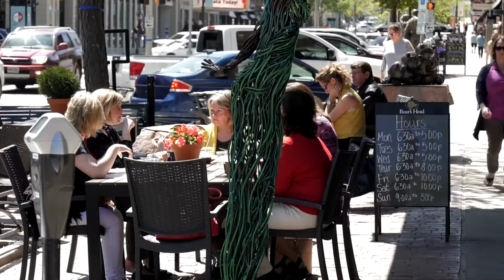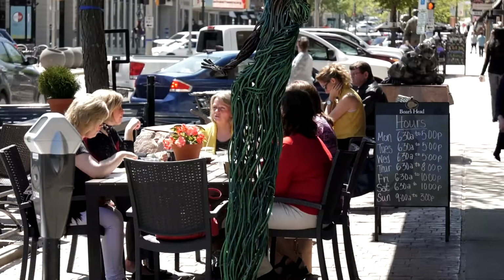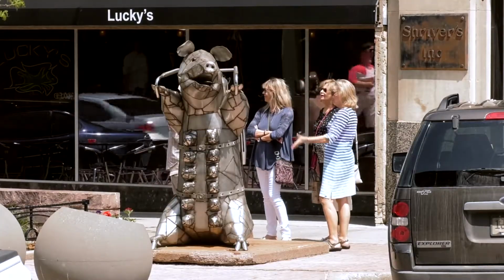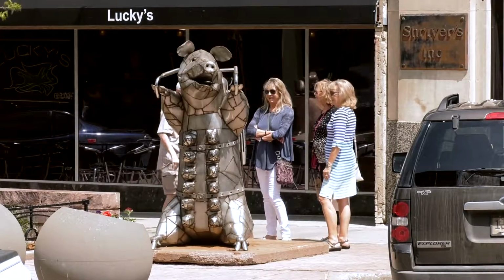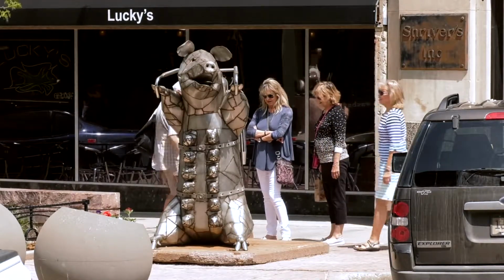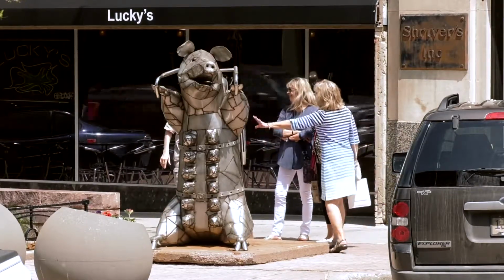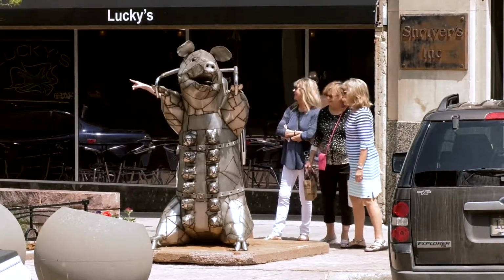When people come to Sioux Falls, they obviously go down to the falls, they come to SculptureWalk, and then they do other fun things around the city. But in order for Sioux Falls to become a real tourist town, we need to have more destination points.